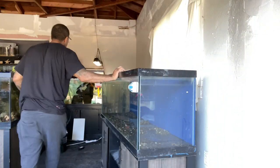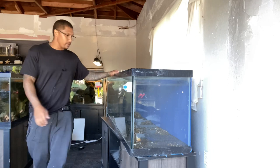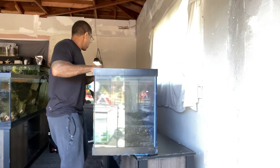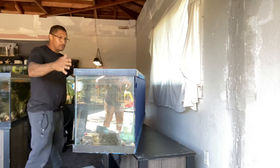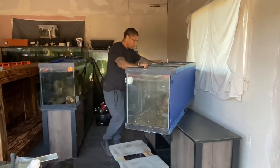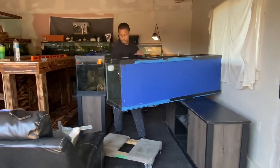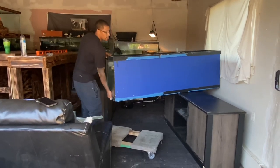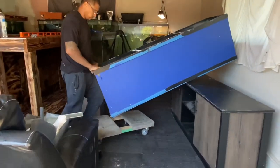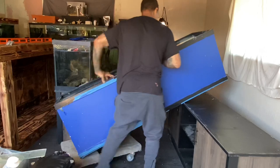So when you got a heavy tank, guys, and you got to do this by yourself, that's when you do a little balancing act with this bad boy. You're going to try to make sure you only have to deal with half the weight at a time. See how it's still on there? It's balanced, centered real good. And so this is light. Now all you do is you bring her down right onto the dolly, and then you can just hold it.